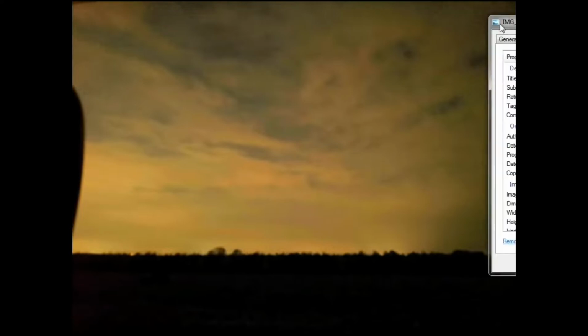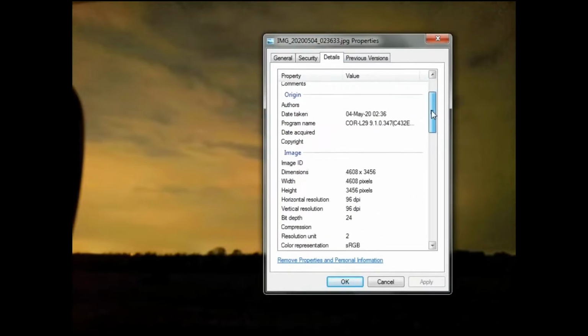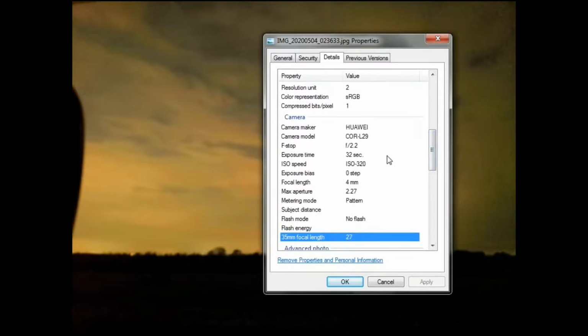Let's have a look at the properties, and I'll bring it into the window. Excuse the clicking, and we go down here and we can see that the exposure time is 32 seconds and all the information you need is there. I suppose the point I'm trying to make here is a 32-second exposure, and as you can see, there are no lines, there are no abnormalities.